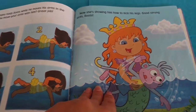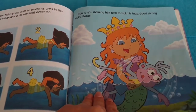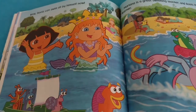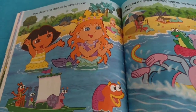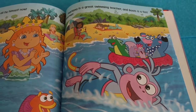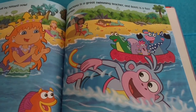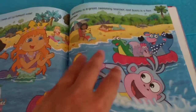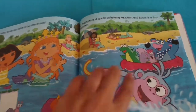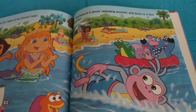Now she's showing him how to kick his legs. Good strong kicks, Boots. Wow, Boots can swim all by himself now. Mariana is a great swimmer teacher, and Boots is a fast learner. Oh, there's the friends. Isa, Tico, and who's this? Billy. Is Billy? I thought his name was Benny.